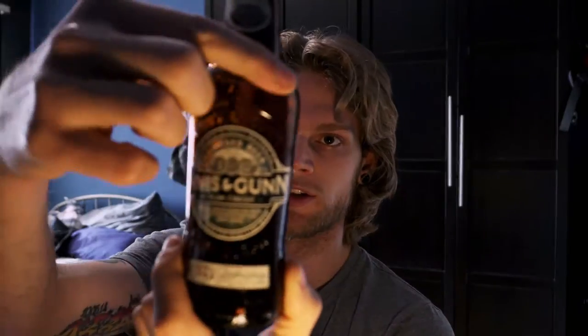The bottle itself actually is really cool. I really like the bottles themselves. Look at this thing. There's 3D cast lettering into the bottle, and then you get the barrels up there. There's the Innis & Gunn and Edinburgh down here. The label is really kind of high quality. And again, there's gold accenting to it.